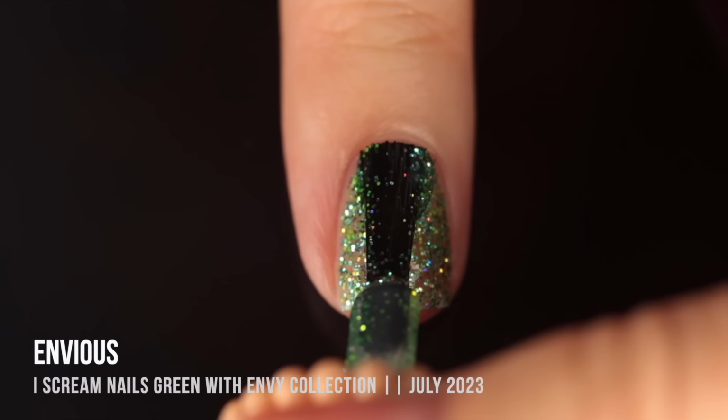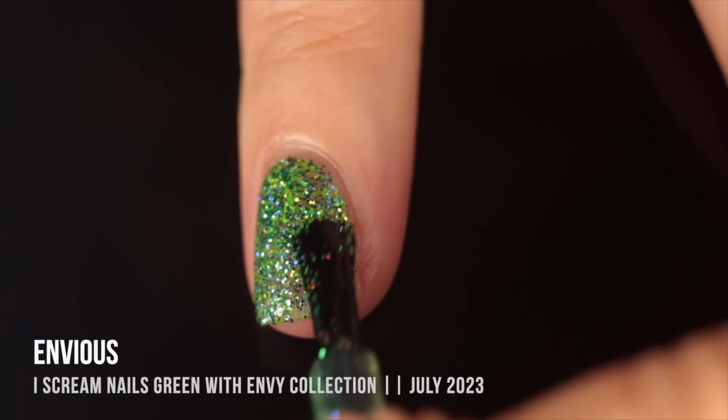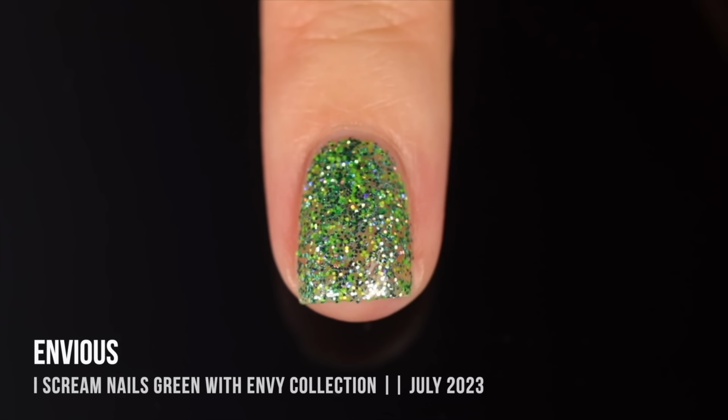Moving on, we've got a shade from Ice Cream Nails. This one is called Envious, and this one is actually a full coverage glitter. And this is just such a unique glitter to me. It's actually a pretty uniform green micro glitter, and we have this green holographic glitter in there, but we also have a deeper, almost bluish green, as well as a neon matte green glitter.